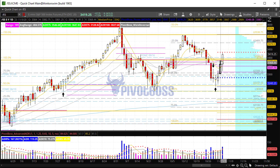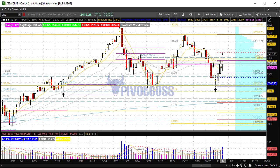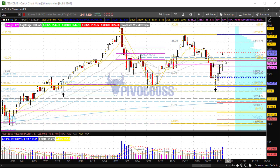That was our target yesterday. It got to as high as 33.8275, so it was one tick off that level, and now we are through that level. And as I mentioned before, if price is going to find acceptance through this zone here, it opens up the upper half of last month's range into the highs at 35.38.